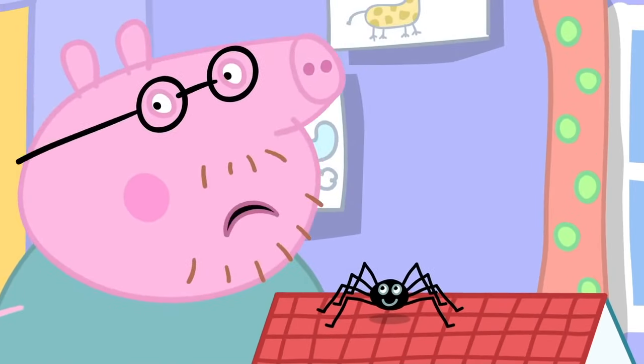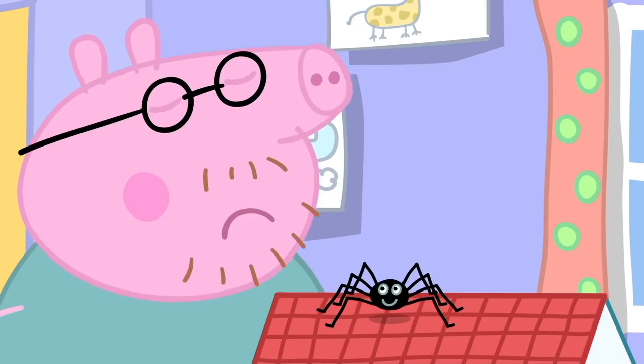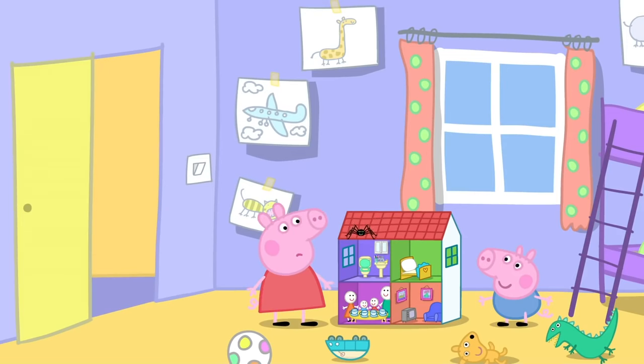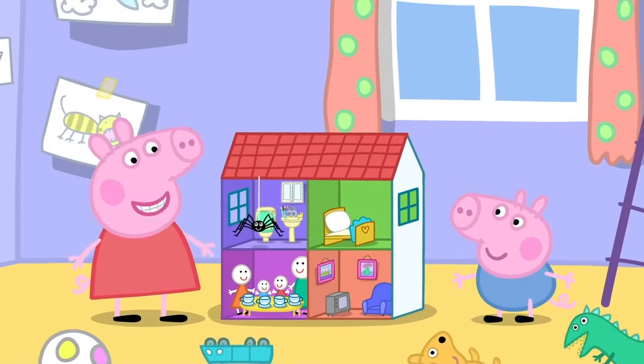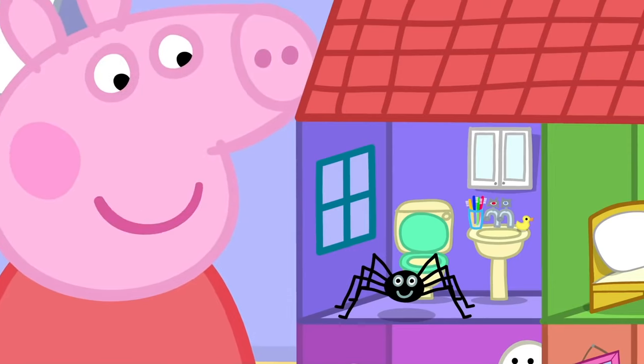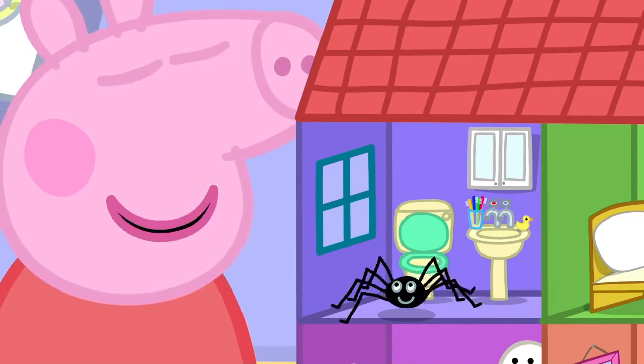Whoa! He's quite big, isn't he? I'll just fetch Mummy Pig. Mummy Pig! Hello, Mr. Skinny Legs. Peppa feels a little bit braver. He likes being in my doll's house.